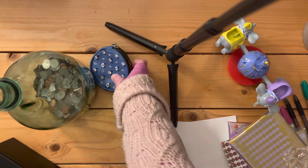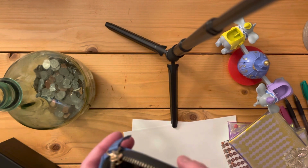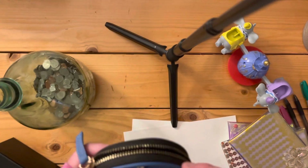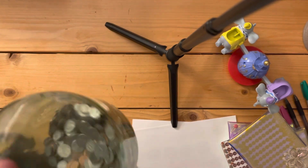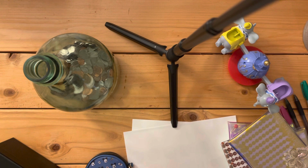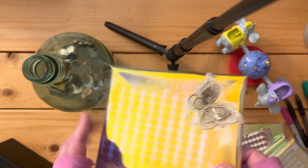I get change. Who doesn't? I don't always use cash, but I've got this change purse, Mickey Mouse, of course. And so it's loose change. But I also have this bottle that I've had for years that we've filled up with change off and on. So this is what I'm going to do. I'm going to take the loose change out of here and put it in these challenge envelopes.